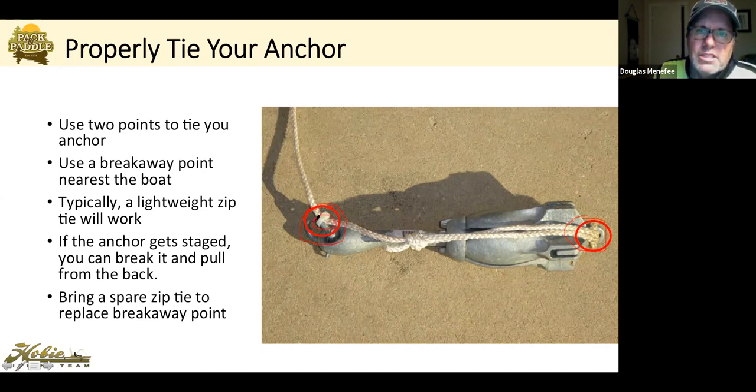A lot of people don't realize there's 2 points on an anchor. It's so much better live. On the end, there's a circle, and then on the front, there's this circle as well. You tie a zip tie around, and then you run your cord through the zip tie.